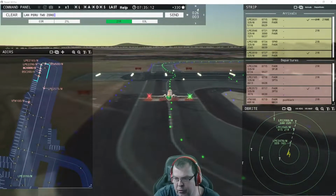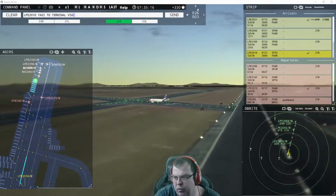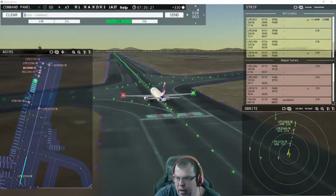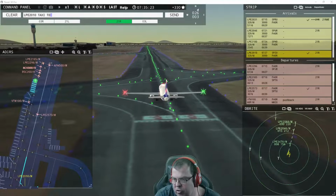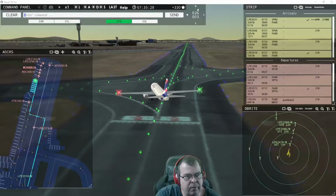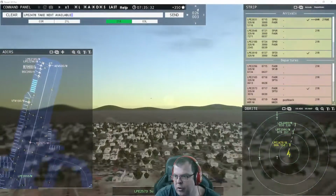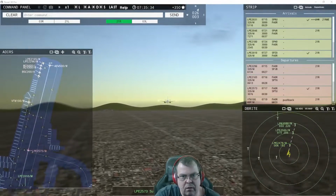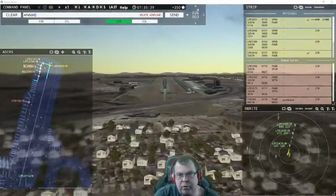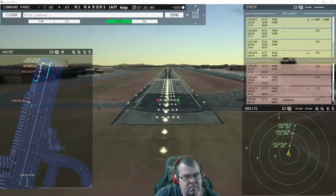Land Peru 2010, taxi to terminal via Charlie November. Taxi to terminal via Charlie November. Land Peru 2010. Land Peru 2478, take next available exit on left. Take next available exit on left. Land Peru 2478. Black Star 500, runway 21 right, cleared for takeoff. Runway 21 right cleared for takeoff, Black Star 500.